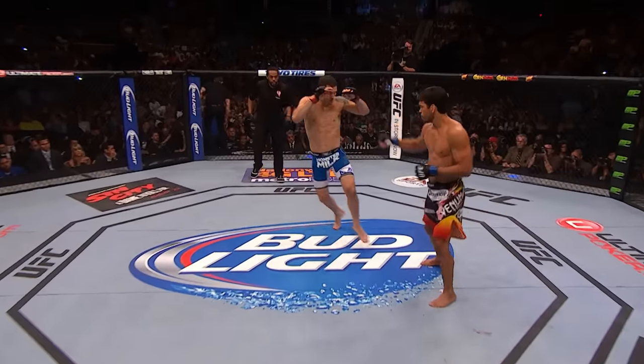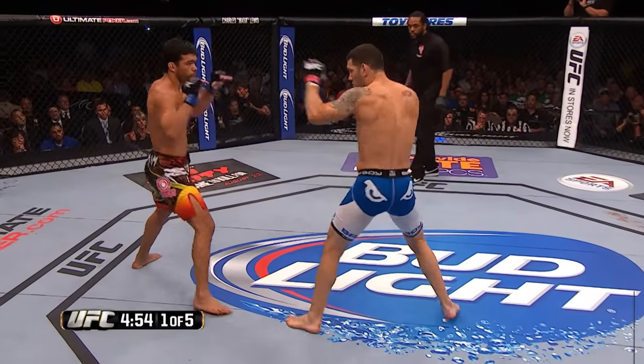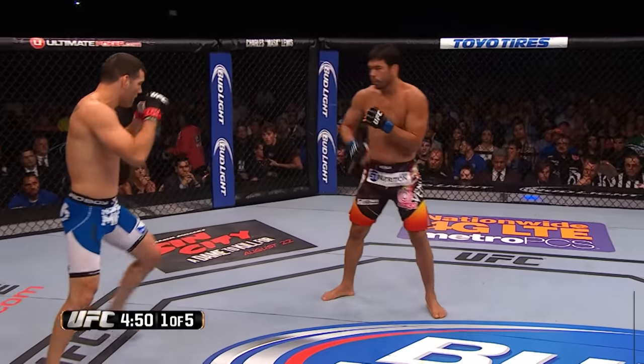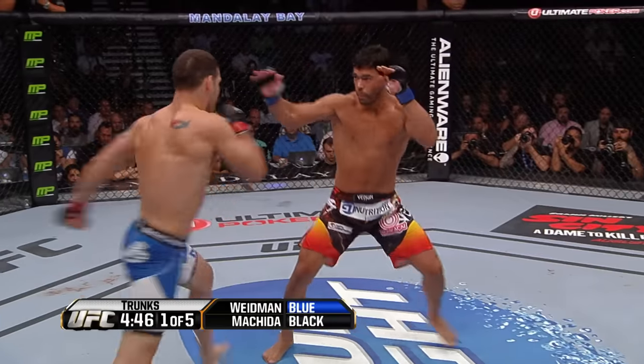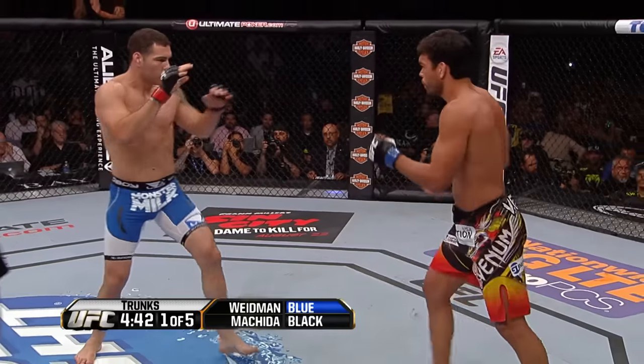We are underway. Southpaw Machida in the dark trunks. Blue and white trunks for the champion, Chris Weidman. Right away, Weidman opens up with kicks, three in a row. Very interesting.